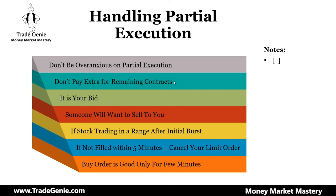Don't get hung up on your remaining contracts. You put the order for 10 and you get filled for seven and there's three left, then don't worry too much. Don't be chasing it like, oh, I only got seven, I need to. Even if you're trading on your own, this is just a general guideline. You don't need to chase. It's your bid; it will come down and get filled. If not, then it's okay. If you're trading, you need to remind yourself that you shouldn't be chasing something. Someone will sell to me. A stock trades in a burst and then they subside. There's always a burst and then they subside.